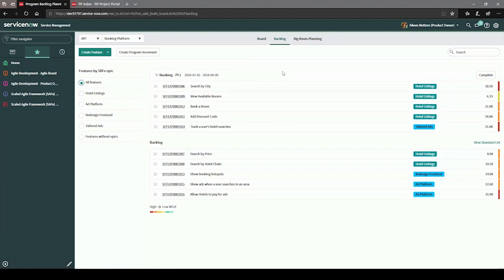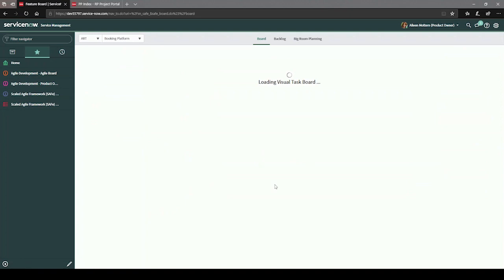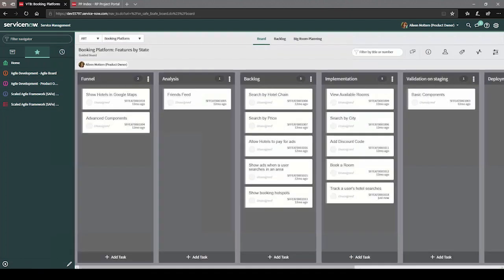Within that agile release train, you can see the features in the same type of way. So you have funnel analysis, backlog, what's in implementation, what's in validation on staging. And you can configure these to be whatever you want, with the exception of backlog. Backlog is a lane that has to stay because it shows up on the backlog.